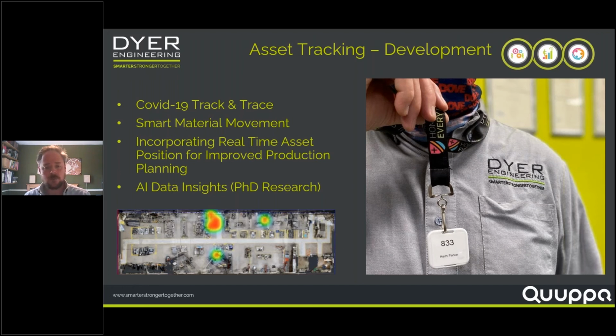So this solution worked as a lifeline for us, as we have had a handful of cases. We were able to identify those individuals. Well, they identified themselves, but from their identification, we could then use the track and trace. We could see who they've been in contact with, and we were able to surgically remove and isolate individuals in the business, which prevented any major outbreaks or potential commercial ruin. So that was a great success story of being able to adapt the system.